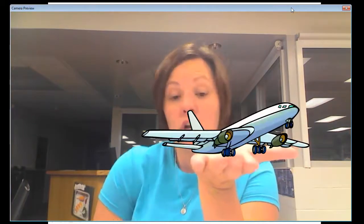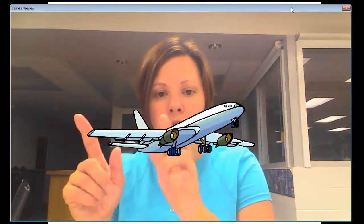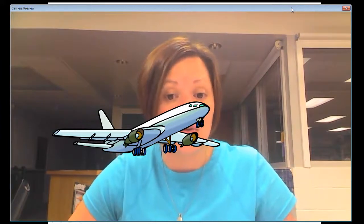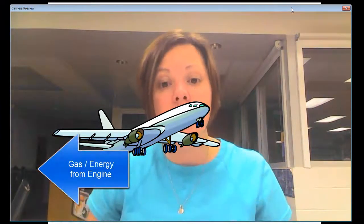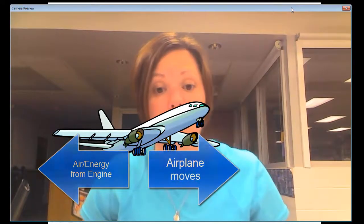Imagine that we have an airplane or a jet, and again we're in our magical land where it's able to float in space. In order for a jet to work, it has to use all that gas and push out the energy, and that causes the airplane to move in the opposite direction. So that's the equal and opposite reaction law that we're trying to get you to understand.